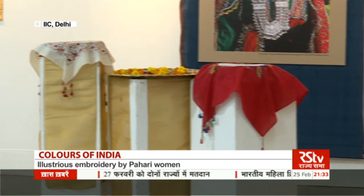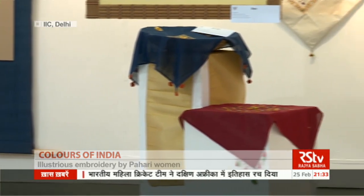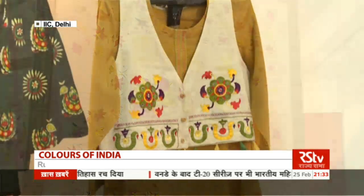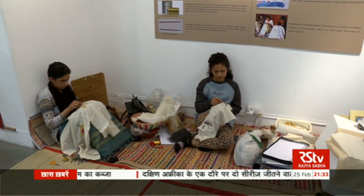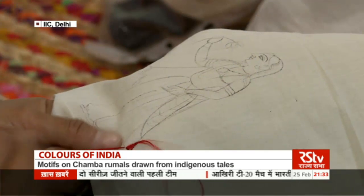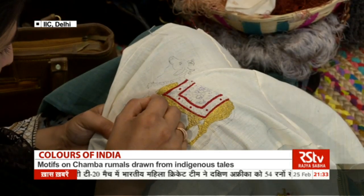The drawing for the Chamba Rumal is usually done on the fabric with ink by a Pahari miniature artist. The drawing is then embroidered by the women folk. It was earlier done by the ladies of the royal families, but is today practiced by women of the Chamba region. The rumals were typically embroidered on unbleached hand-spun muslin using untwisted silk floss dyed in natural colors.